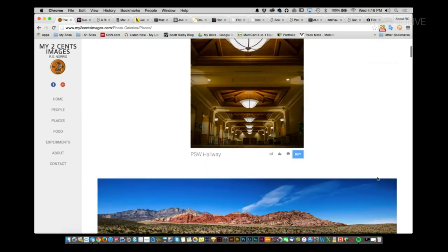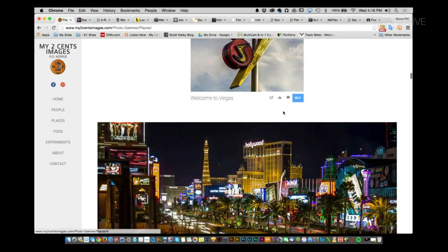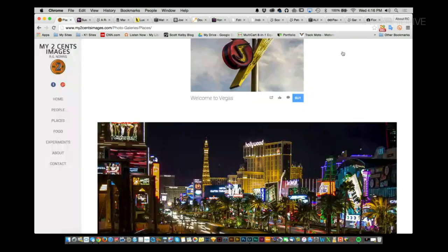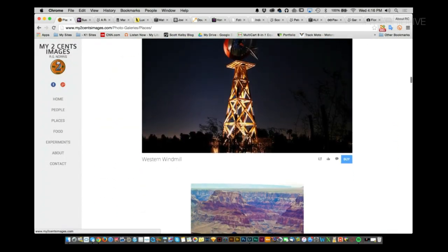But I mean, the website as a whole is pretty good, right? I like the fact that there's the buy option. This tells me that this has got to be SmugMug. Buy this photo. This is one of the things I think is great. As a whole, it's a nicely designed site. I don't mind the logo. I think it's okay. Social icons are sitting on the top, all of these different things.